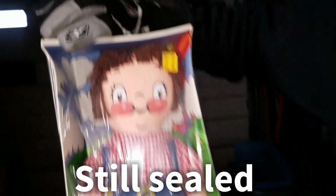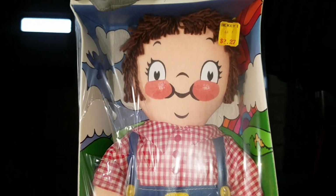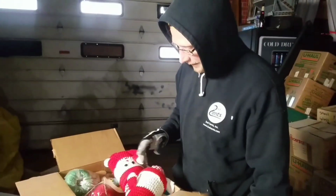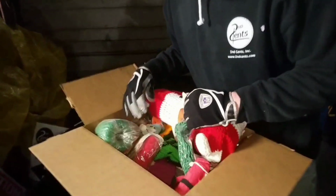Oh, look at this. Brand new. The Campbell Kid. Look at the price on there. $227. From where? So, I don't know. It's pretty cool. Sealed. Still sealed. Brand new. Let's see what else we can find. We'll have to keep looking. New Campbell Kid. Let's see what else is in here.